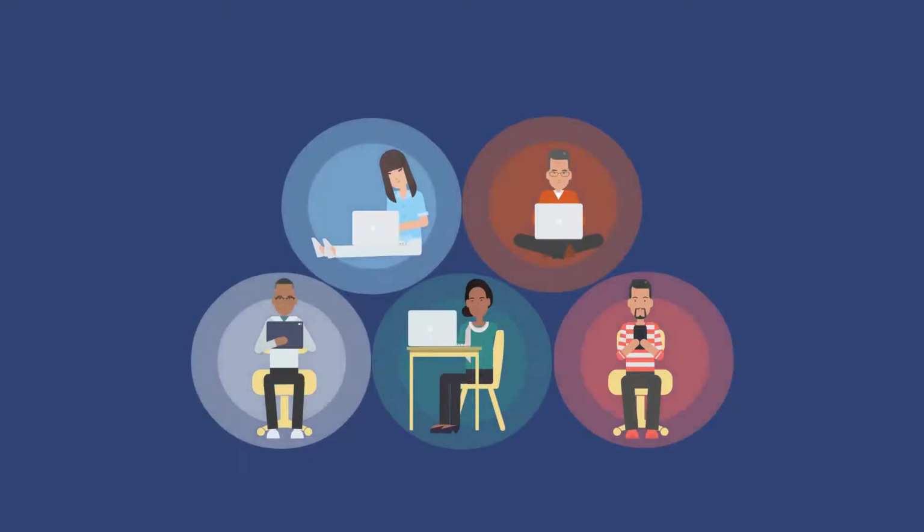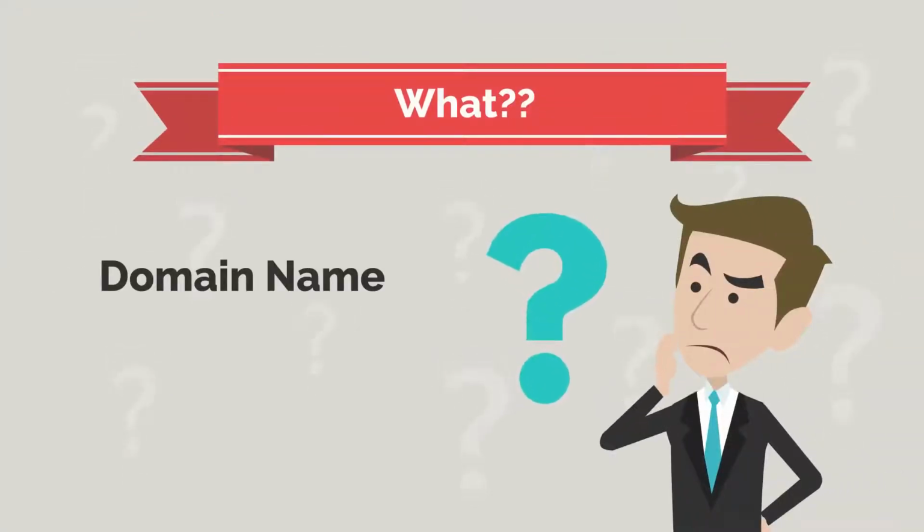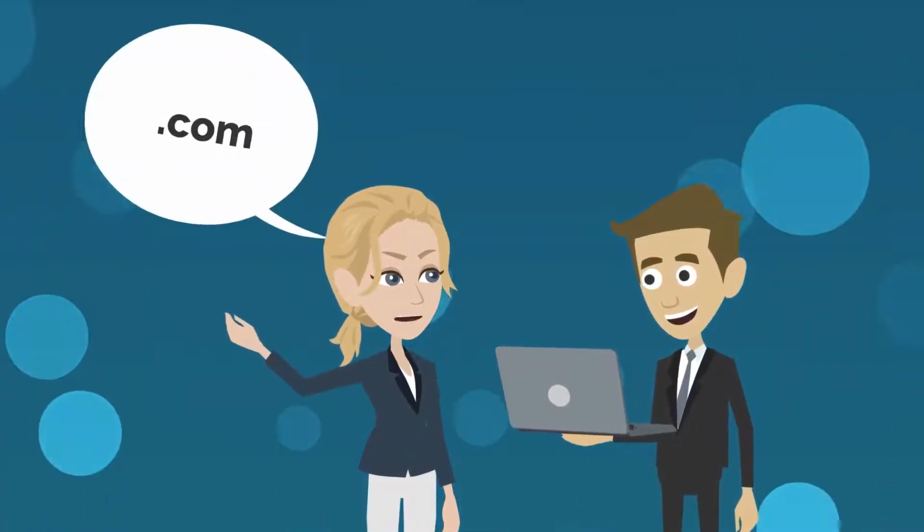Now might be a good time to take a short step back for just a moment. Prior to getting your website, you will first need to think about what you want your domain name to be, and decide what extension you want, like .com, .org, .net. Since you are a business, we suggest that you go with a .com extension.